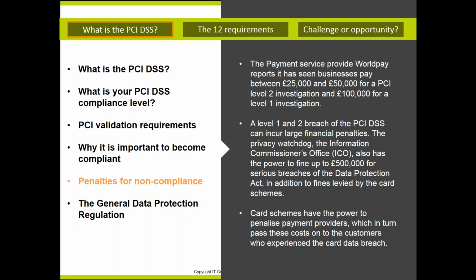Whilst PCI DSS was developed to provide that basic level of security, there is a fine structure which can be imposed. There are a set of fines ranging from tens of thousands of pounds. The consequence of a data breach is likely proportional to the seriousness of the breach and the extent to which the merchant is able to demonstrate their compliance with PCI DSS, which means that if you are doing PCI DSS and have a breach, you should be able to demonstrate it, and the fine levels will be adjusted accordingly.